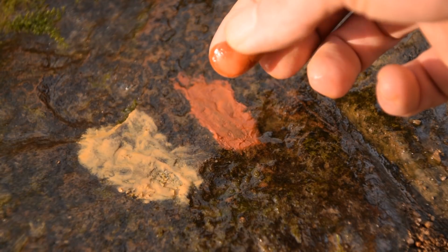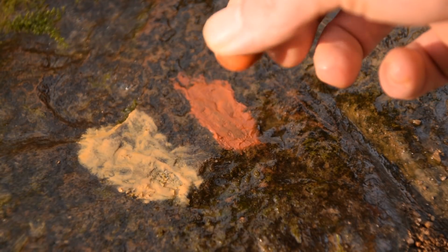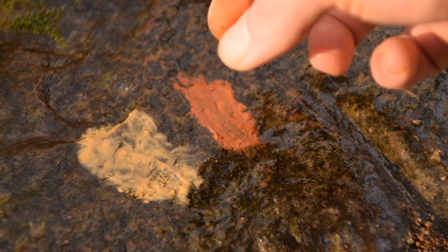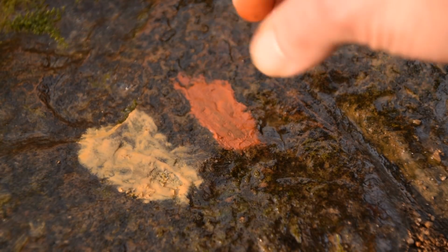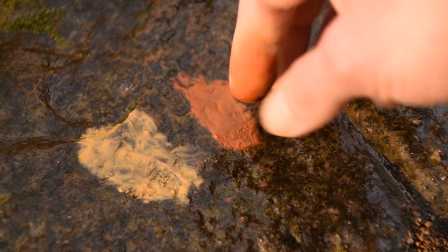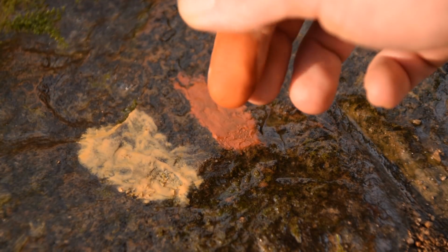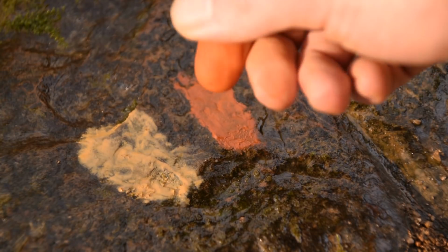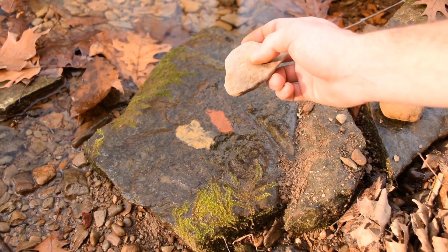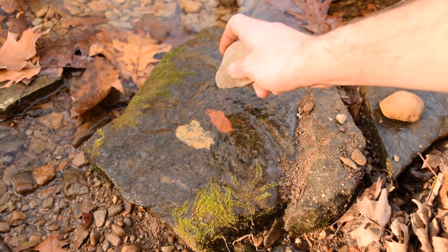But it has the same texture and consistency basically as the yellow. Some of your rocks are going to be a little more gritty depending on what sediment they're comprised of. And I've noticed that in my area these reds are very, very fine. So whenever you grind them up into paint, they're very, very smooth and they paint absolutely beautifully. Okay, so now let's take a look at the white/gray that we found earlier.